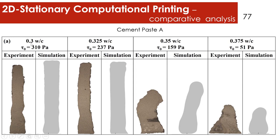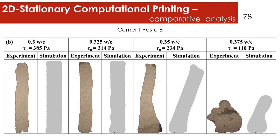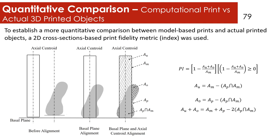If we take a look at a water to cement ratio of 0.3 to 0.375, above a ratio of about 0.4, we can't even print. It's so fluid, it just comes out like a liquid. At the low water to cement ratios, we have very excellent prediction of what the structure will actually look like, but we're also doing a very good job of predicting the actual print height and the shape of the print of the slumped objects, both for cement A, which is unaged, and for cement B.